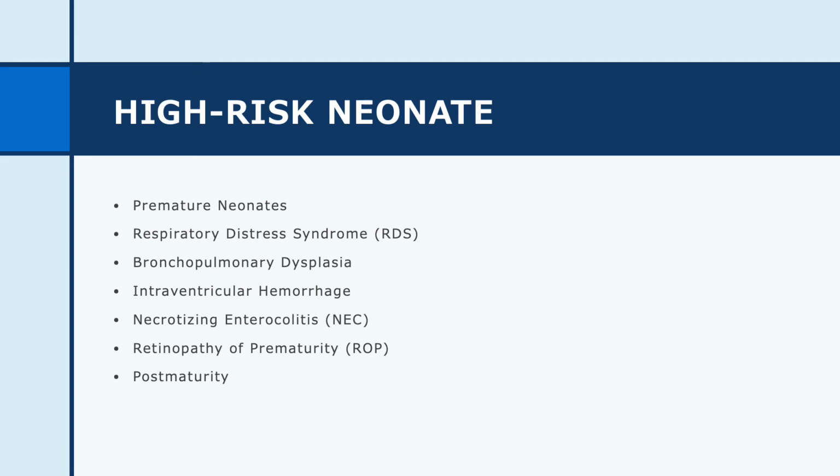decreased hematocrit, full or tense anterior fontanelle. Remember, ICP, intracranial pressure.